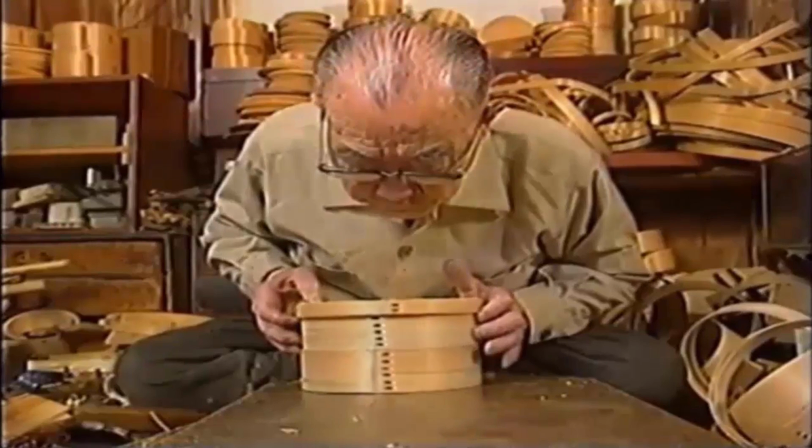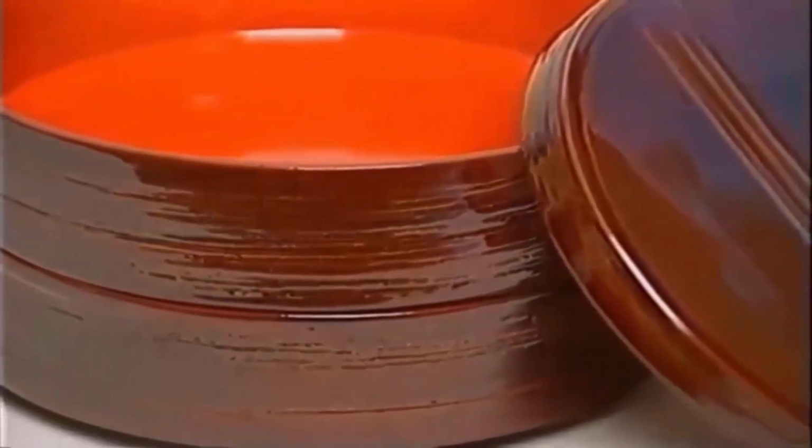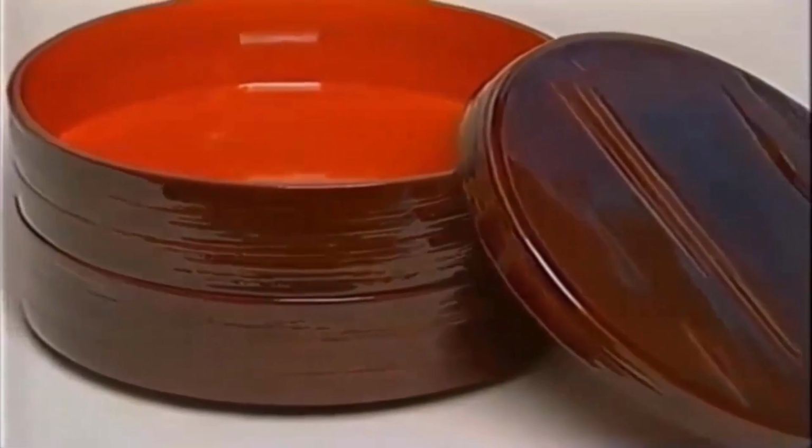Soichi Tsuchikawa protects the long-standing tradition of magemono, while enthusiastically creating products for a new modern age.